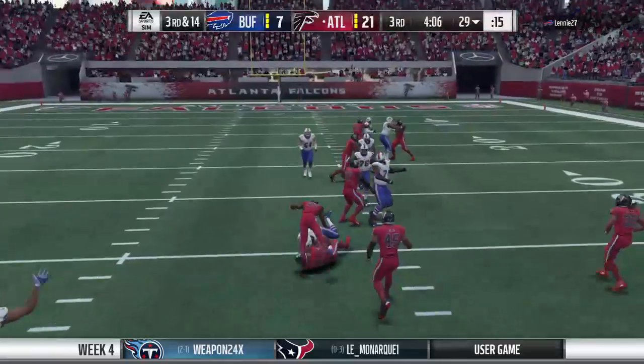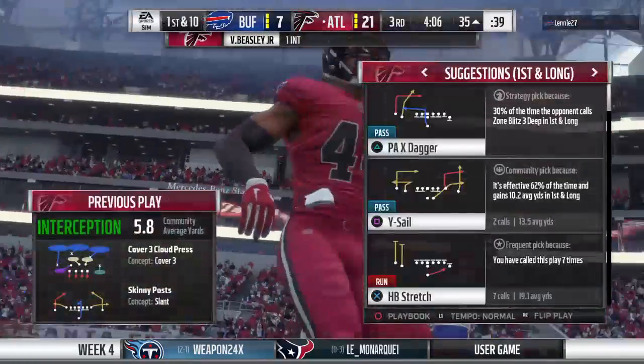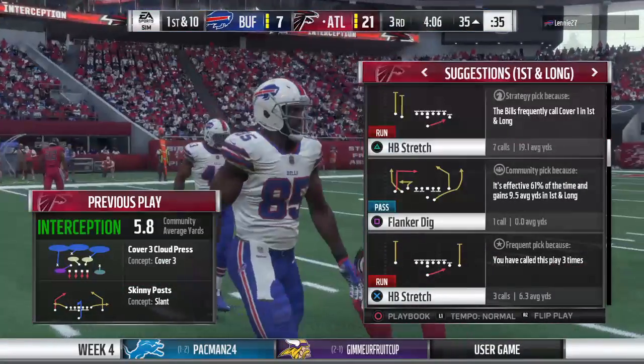And he's going to be intercepted a 3rd time. Snags it for the pick. And his crew will take over with a football at the 35-yard line.